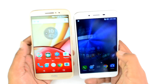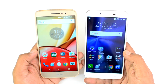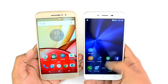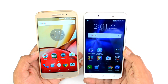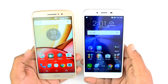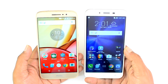Now talking about the performance, we have two different processors. One is a MediaTek Helio P15 octa-core chipset, which is clocked at 2.2 GHz, coupled with 3 GB RAM and 32 GB storage on the Moto M, and there is also a version with 4 GB RAM and 64 GB storage. Now ASUS Zenfone 3 Max comes with a Snapdragon 430 chipset, coupled with 3 GB of RAM and 32 GB of storage. In day-to-day tasks, both these devices do the job pretty well, and there are no major lags or issues. We would definitely say in terms of the gaming experience, neither of them is really superior, but ASUS Zenfone 3 Max does the job pretty well without much issues.